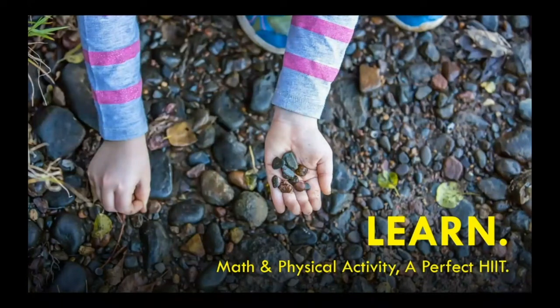Okay, we're going to do a brain break right here. We're going to do another brain break and learn. Math and physical activity are a perfect hit when combined together. Now, HIIT, I don't know if you guys are familiar with high intensity interval training. This is a nice way to get the wiggles out from students. It can take anywhere from 30 seconds to a minute, or longer if that's what you want to do, but we're going to do something together.